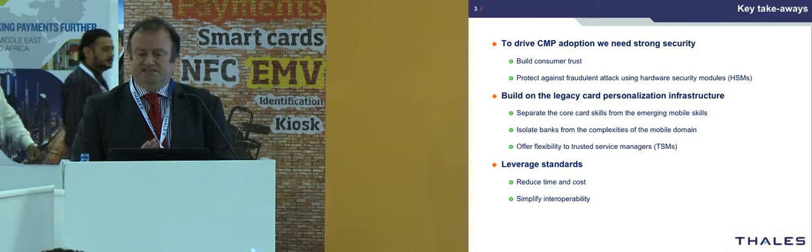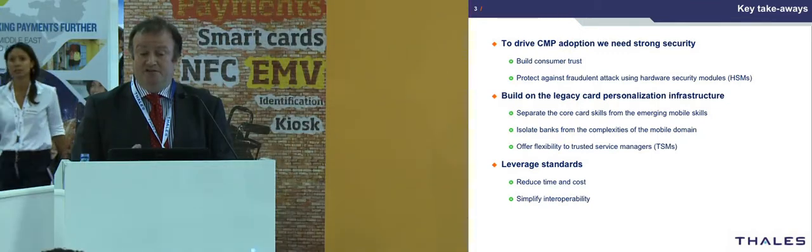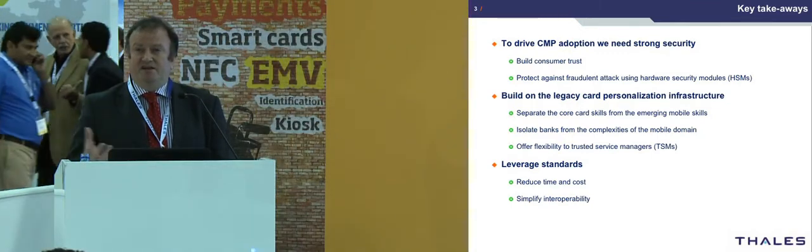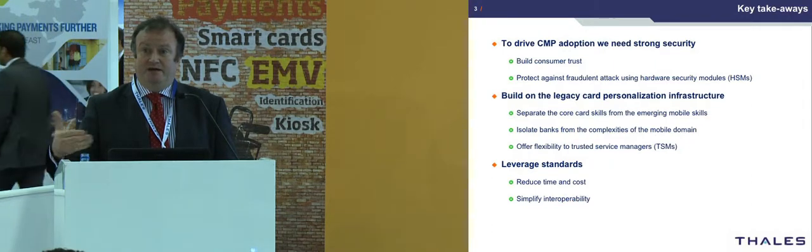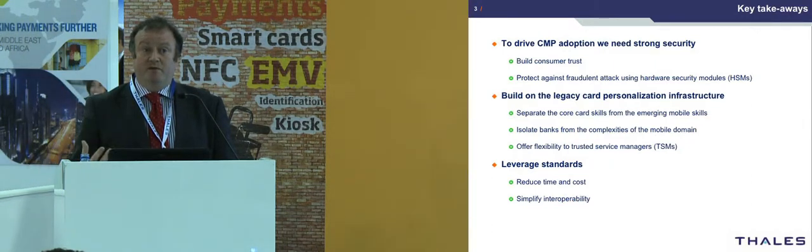The thing is, standards are absolutely paramount in this. Unlike the card world, where we were able for many years to get away with very proprietary techniques. I mean, the main card manufacturers would have had literally hundreds of proprietary card platforms over the years. In the mobile secure element world, we're looking very much at standards. A standard chip-based platform based around GlobalPlatform standards is emerging as the preferred one.